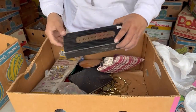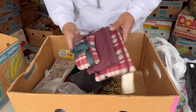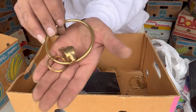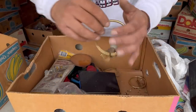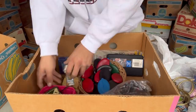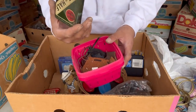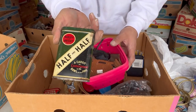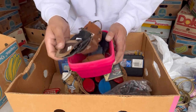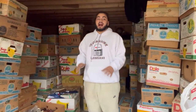Here we go. It says deluxe perfume collection. Tons of bags. A ring with the whistle for referees. 1, 2. Guys, 10 of those whistles. We got an old school half and half container. Half and half. And then tons more leather. More leather, guys.